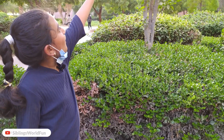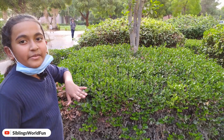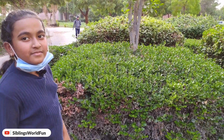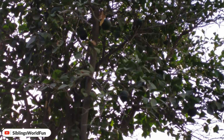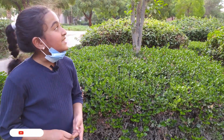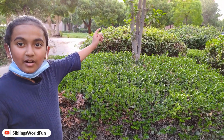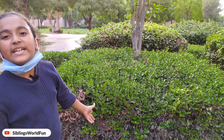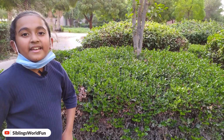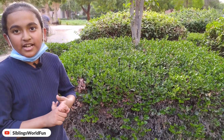So guys, this is an orange tree. Those green balls are oranges. We just have to wait for them to grow. You can see the oranges, those green balls. So guys, I'm going to talk about the orange tree now. The oranges are rich in vitamin C, and they can control blood cholesterol and blood sugar levels.